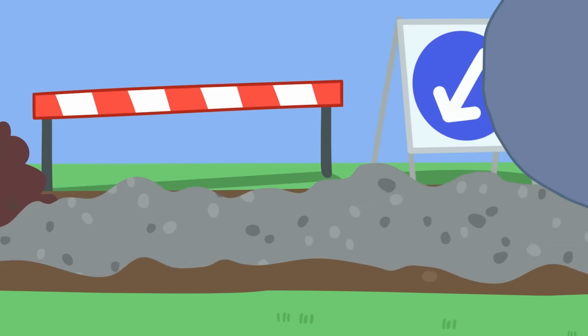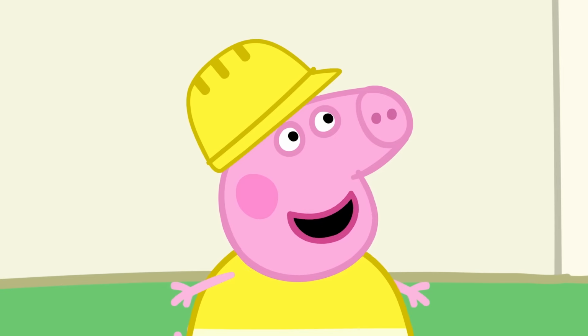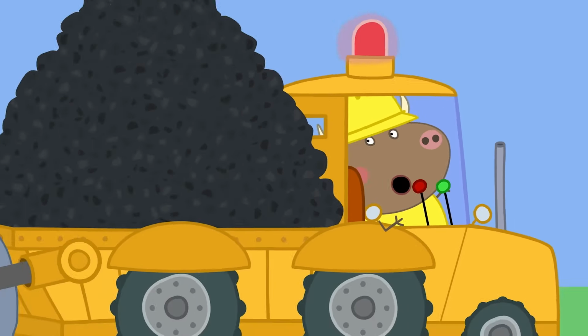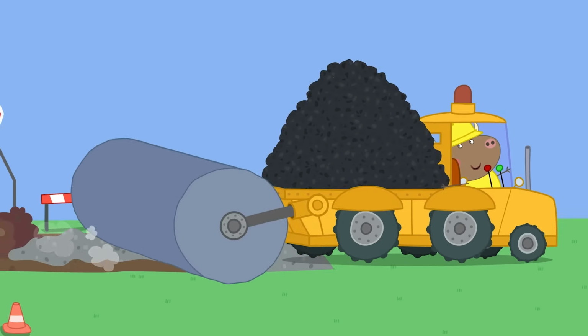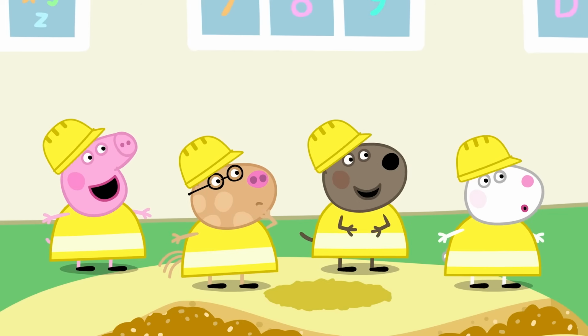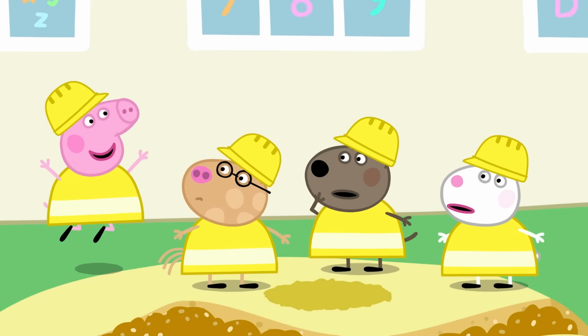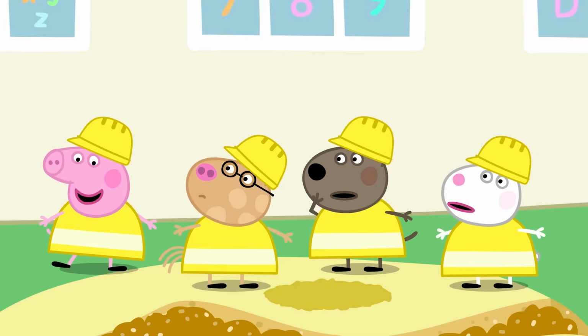Now that the concrete is dry, it's time to flatten it. What's that, Mr. Bull? It's a steamroller, Peppa. I use it to flatten the concrete. We don't have a steamroller, Peppa. Aha! We can use our feet.